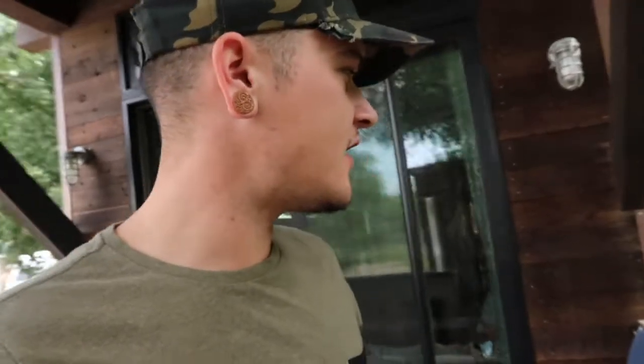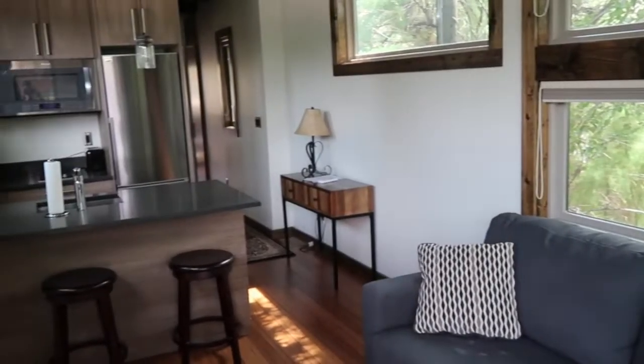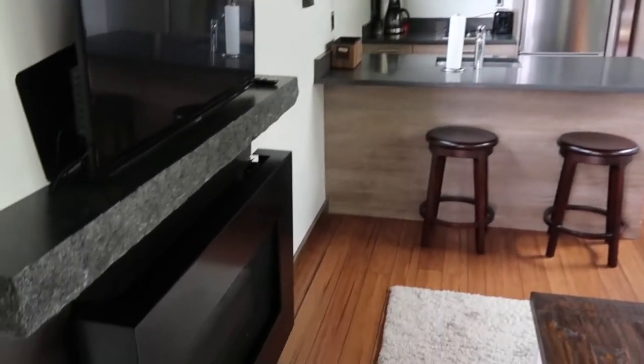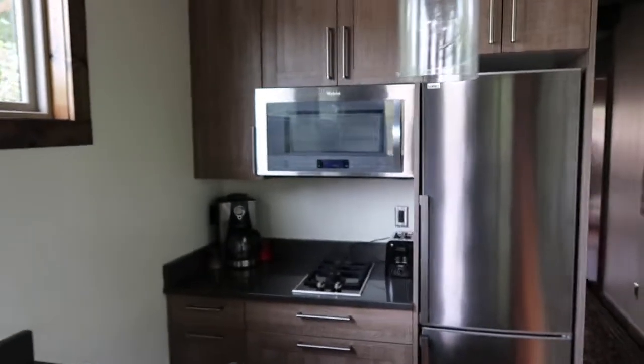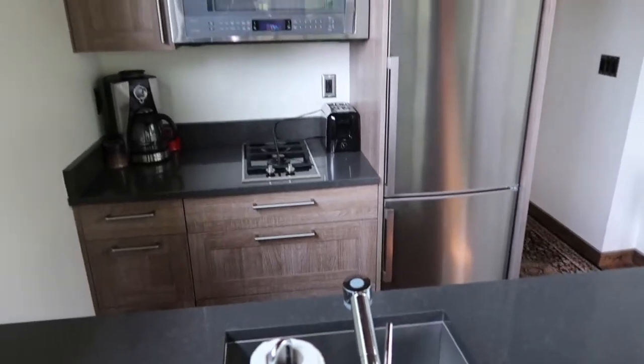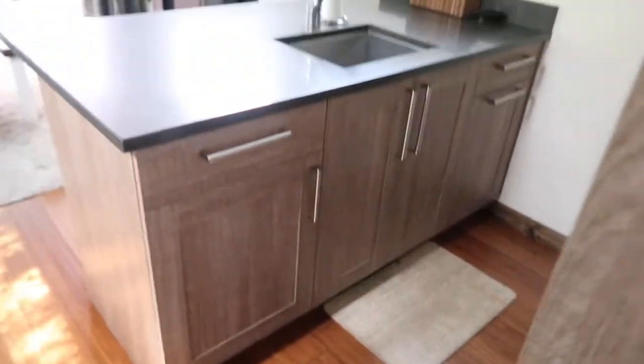Okay, so we've just got into the house. It is so cute, guys. I'm gonna show you. Ready? House tour. Ready, guys? It's got a cute little fireplace. This is the lounge for the tiny house. It's so cute. Full kitchen area, that is cute. Little oven, heaps of storage space.